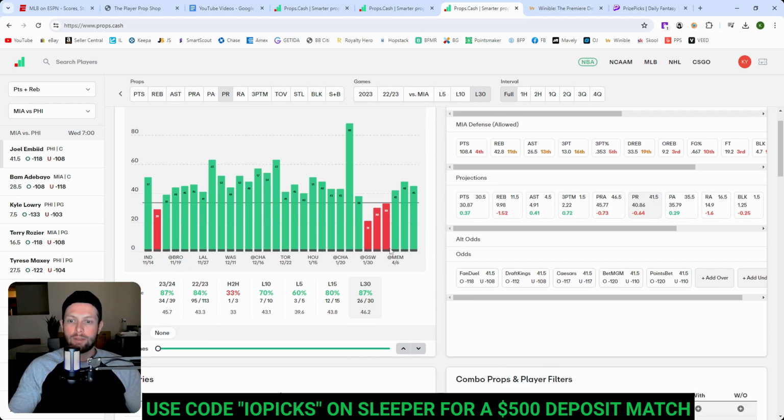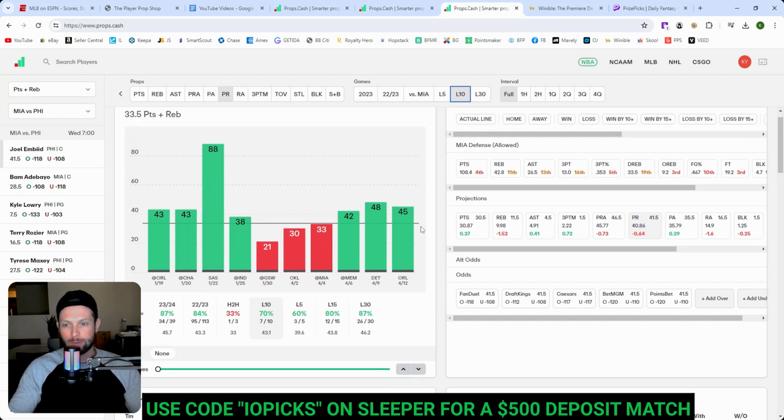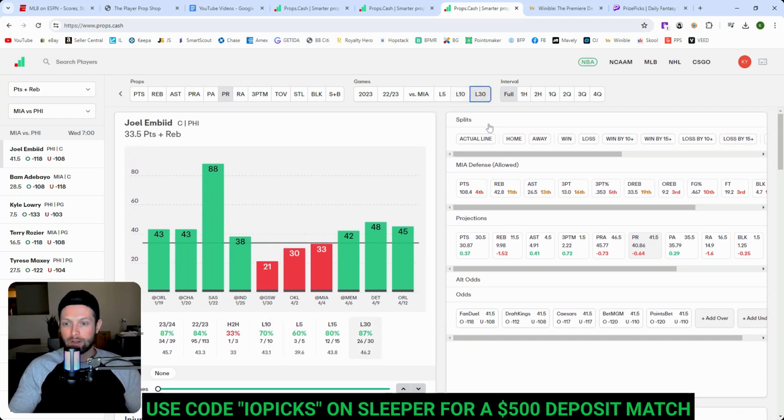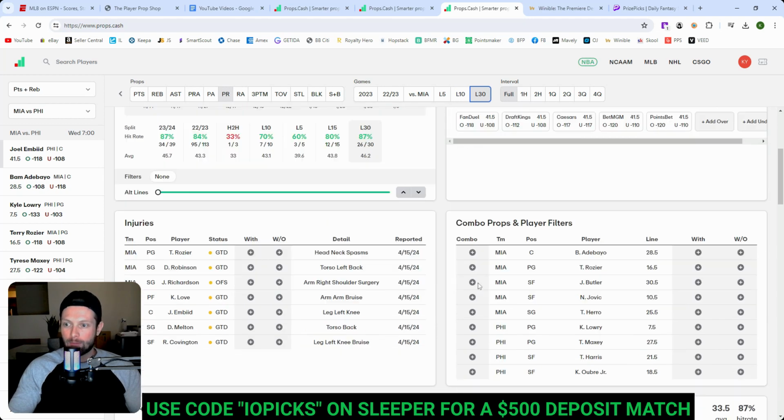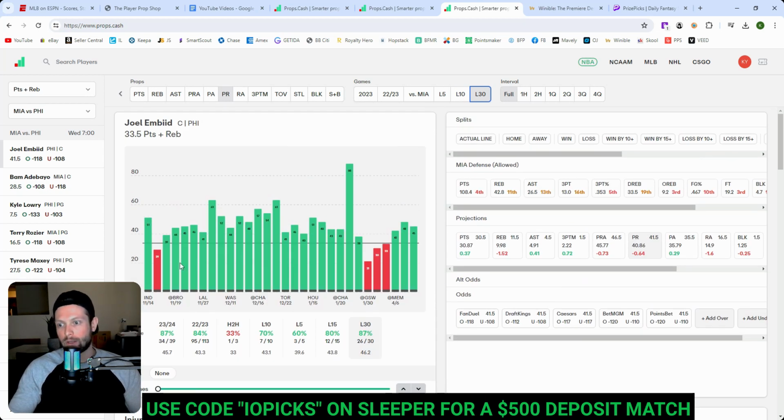A couple of these are just when he was coming back. That's the game that he got hurt, and then these are his first 2 games back. So he's pretty much going to cash this regardless. What were his minutes back here? We can basically assume that he only missed this 1 game in his last 30, just because of the situation that happened here. He's not going to get injured again. So as long as nothing catastrophic happens, I think Joel is going to get this. He can clear this on points alone.